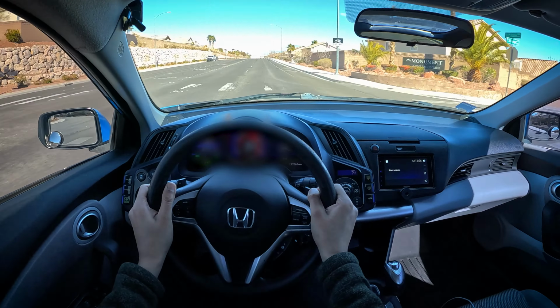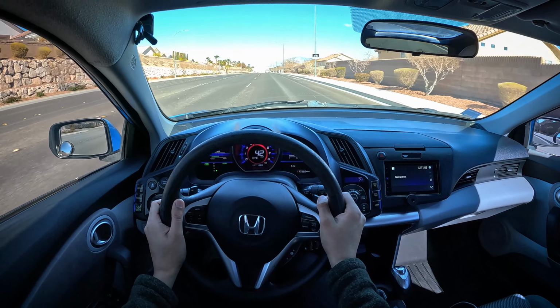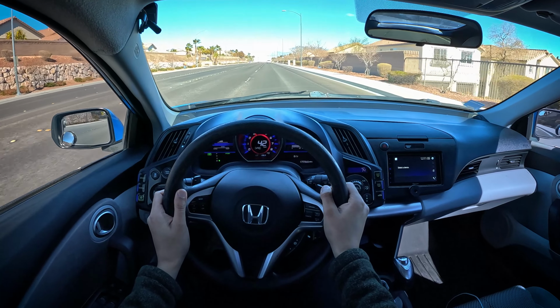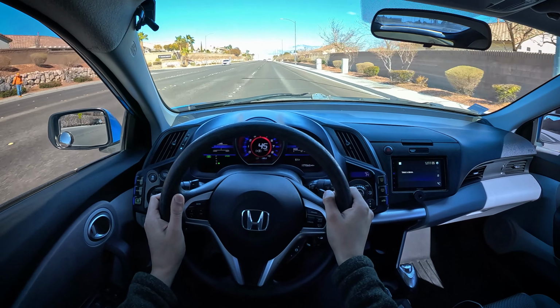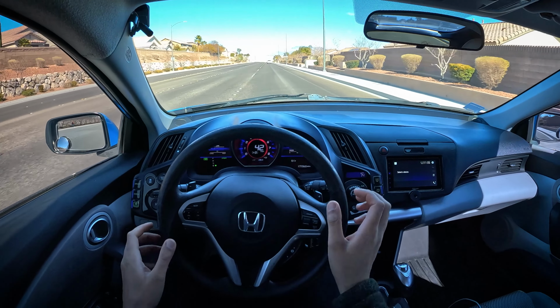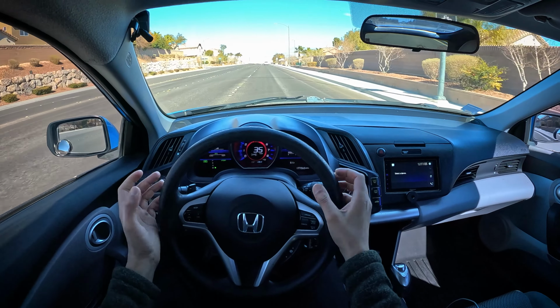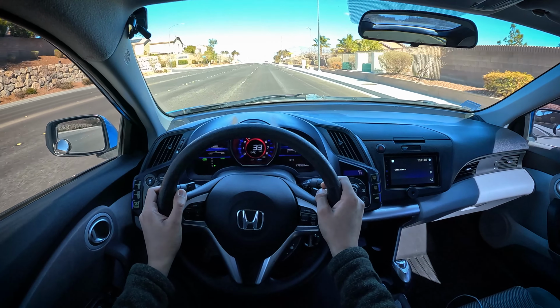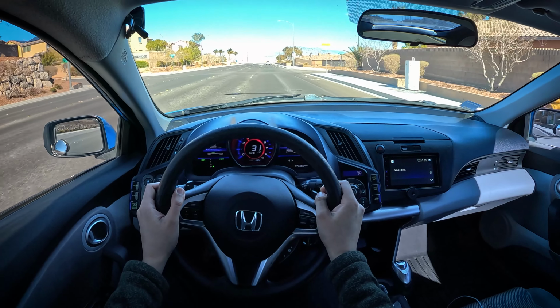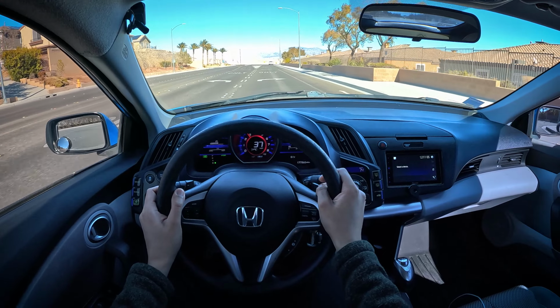Vacuum cleaner of an engine. I guess the electric motor does help a little bit with the lower end torque, but you still are only working with 122 horsepower, 127 pound-feet of torque. But it helps round out that power and torque band.